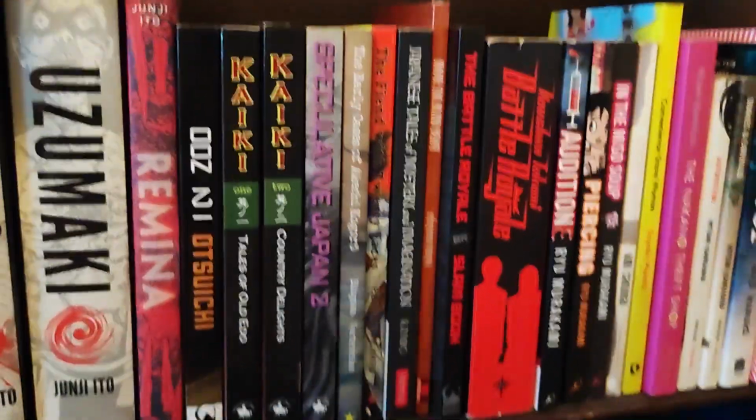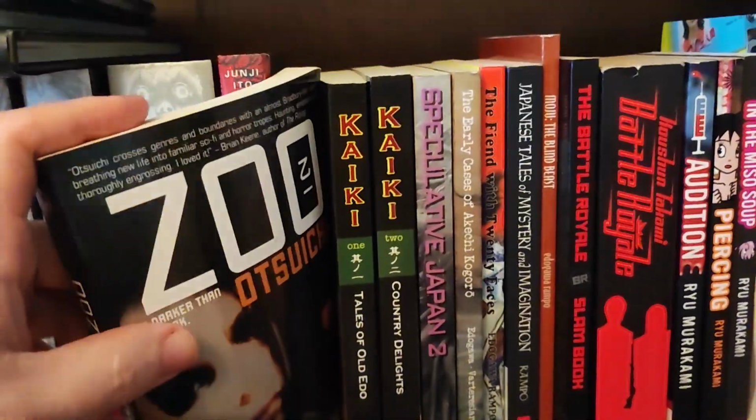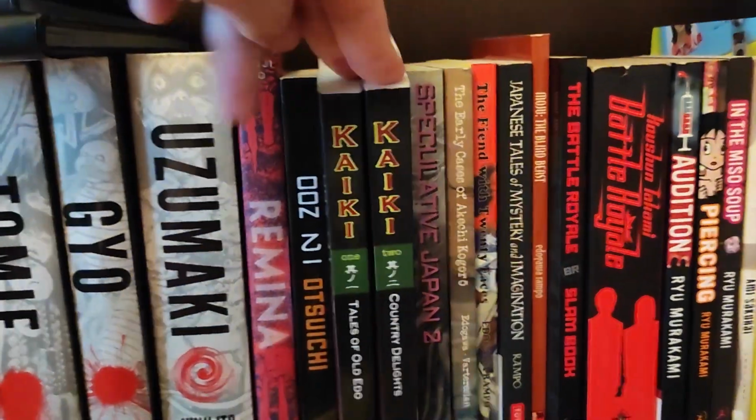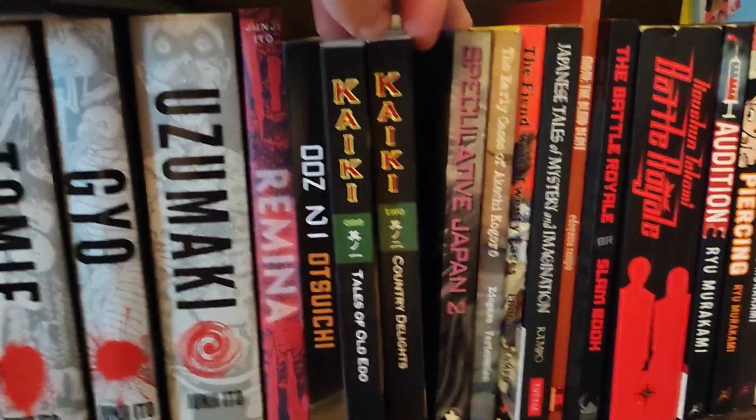So we have here some horror. Otsuichi. This is some short stories of Japanese horror. These two, it's actually a 3-book series, but I need to get the third one. Kaiki.